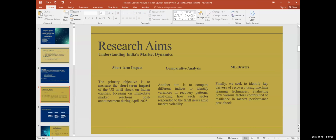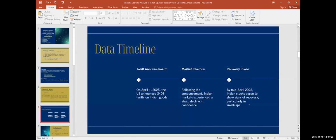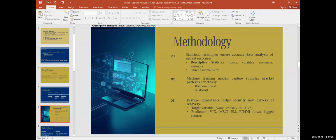Our research aim is to understand the short-term impact, and to do a comparative analysis of the traditional method and the machine learning method. We used XGBoost and random forest to identify this. Our data timeline starts April 1st, when the US imposed the tariffs. We have taken 16-day windows to understand this.